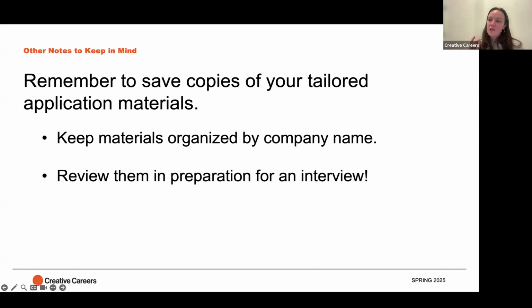Again, find an organizational system that works for you, but formatting with file names by company will allow you to drop in every element that you need for that application, go back and check on them at a later date, or at the very least, you have this tracked list of previous applications that you've tailored that you feel great about that you can utilize in the long run.